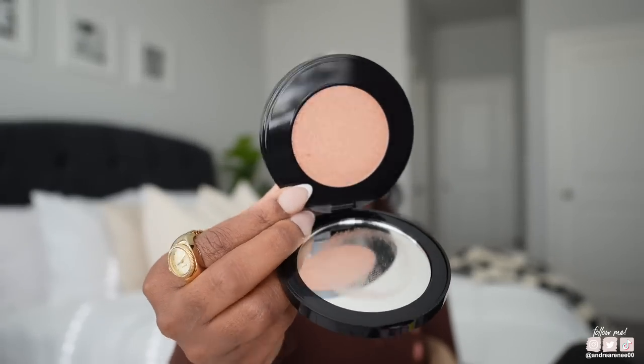Let's see. Glow Sculpt Multi-Use Cream Highlighting Blush in the shade Quartz Glow. Let's see what this looks like. Ooh, this is like a highlighter. I wouldn't consider that a blush, especially not on my complexion, but it looks like a highlighter, like a gold highlighter.